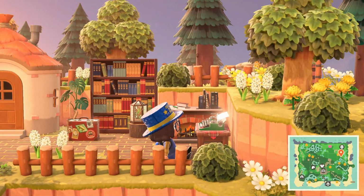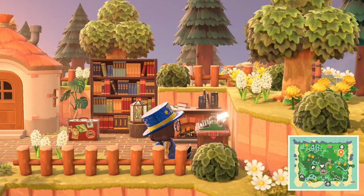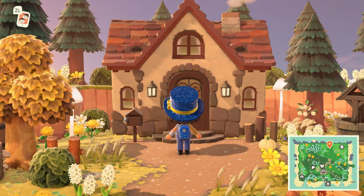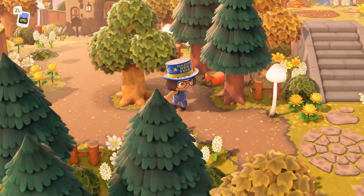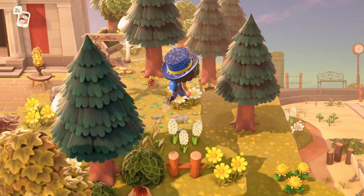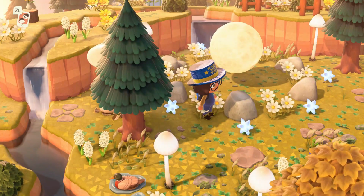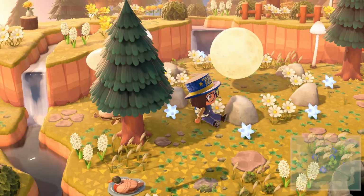It's all very simple, but in a complex way. Loads of different varieties of trees. Again, it just suits it. The brown roof really suits it. There's not a lot to say really. Everything just makes sense. Everything links. It's a rock garden inspired by space.